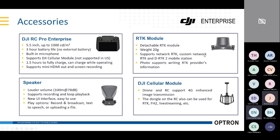Then the RTK module, that's not standard, but it can be ordered and it can be clipped on top of the drone to enable centimeter level accuracy of navigating and also geocoding the photo centers.